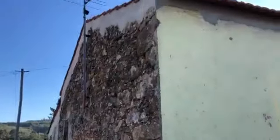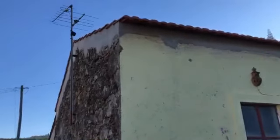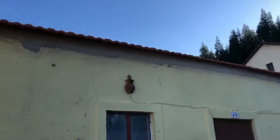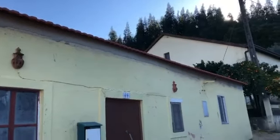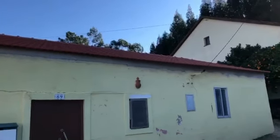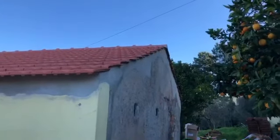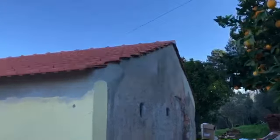So looking back at the side of the house, much neater. The front of the house again has been raised along there, so it's a nice straight line now. And looking back over the roof, a nice straight line. Walking round to the side, walls raised at the end.